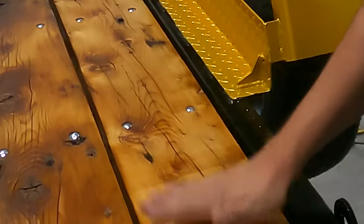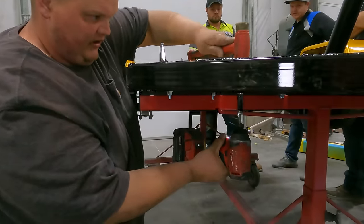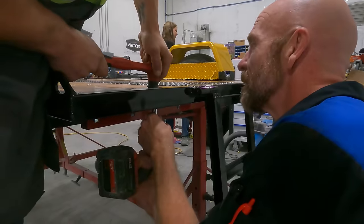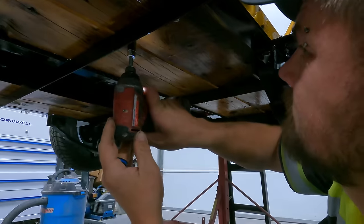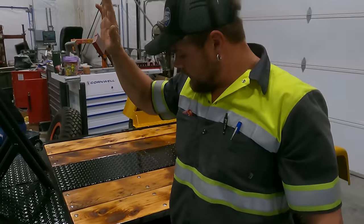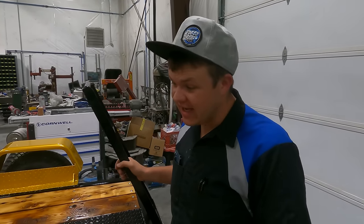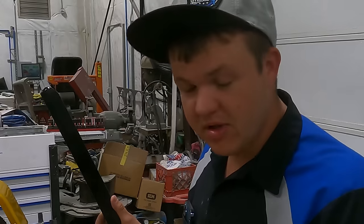Board number one is done. Who's next? Next. All the slats are done. The trailer for the Golden Nugget is finally finished. So we're gonna take it outside. We're just gonna look at it. Then we're gonna look at it some more.